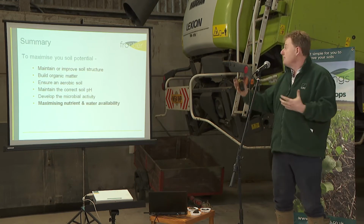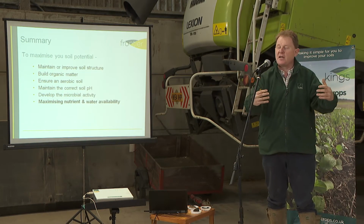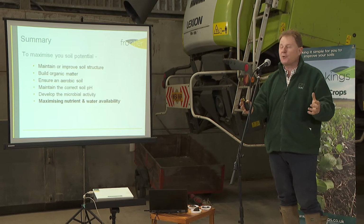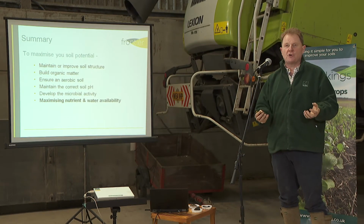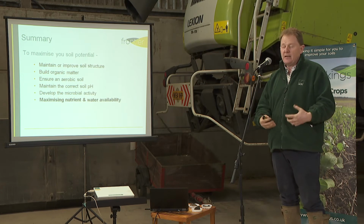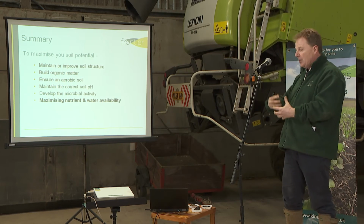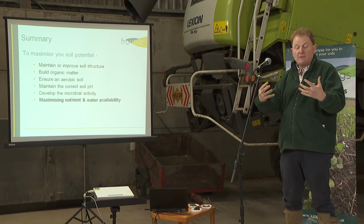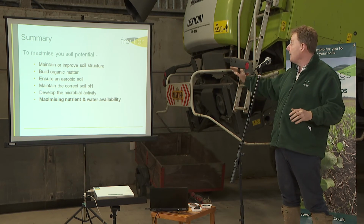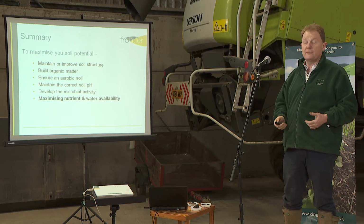So in summary, to maximise your soil potential, please do think in terms of nutrient use efficiency. Think, well, I've got a bag of fertiliser there; whilst I'm putting it on the soil, I want the plant to make as much use of it as possible. To do this, you've got some very simple things to follow. You need to maintain or improve your soil structure. Give the roots a chance to get down there and pull the nutrients out of the soil. Build the organic matter, and help get the microbial activity really running. Ensure you've got an aerobic soil, so that the microbes can breathe and function correctly. Maintain the correct soil pH. Absolute basic and fundamental. Develop your microbial activity as best you can, and then maximise nutrient and water availability.